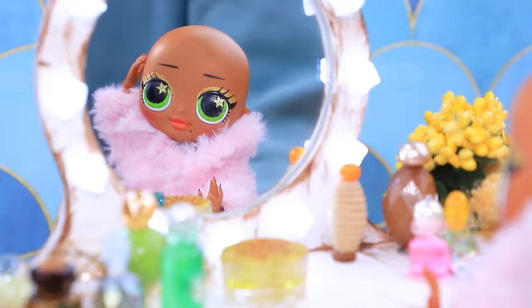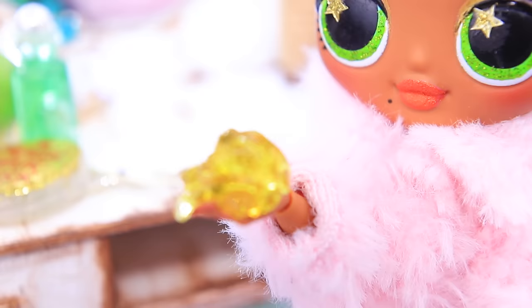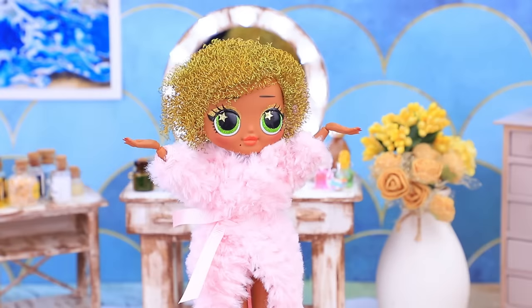Hello. My friend recommended me a solution to this problem. It's time to try a magic hair mask. I'll apply the mask. It looks pretty. Yay, it worked! I love changing my look. My dream came true.